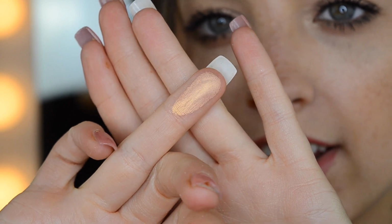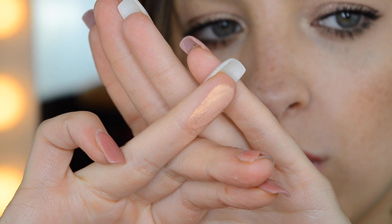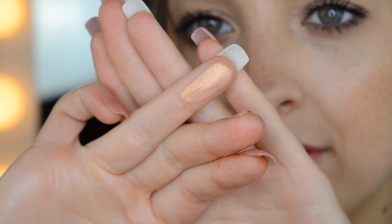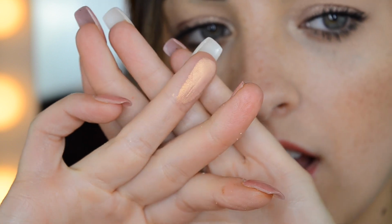This just says skin blush on the back. So it's kind of like a peachy golden color. Do you guys see that duochrome? I don't know if you guys can see that or not, but do you see that duochrome? It's like a coppery gold with a little bit of pink. That is so cool. I love that. It's very smooth, very creamy, very buttery.